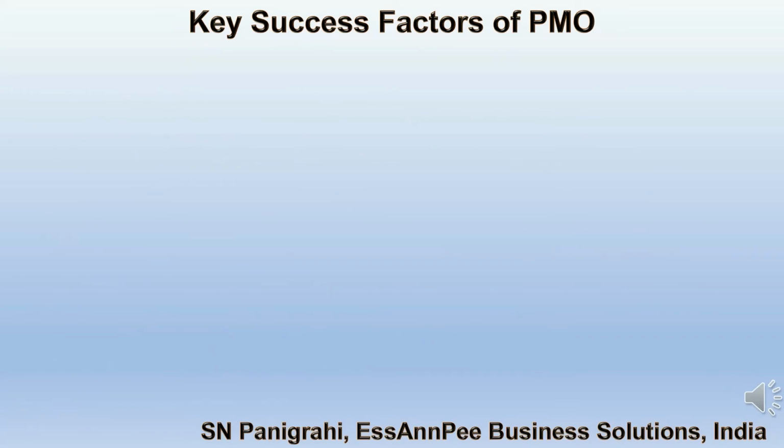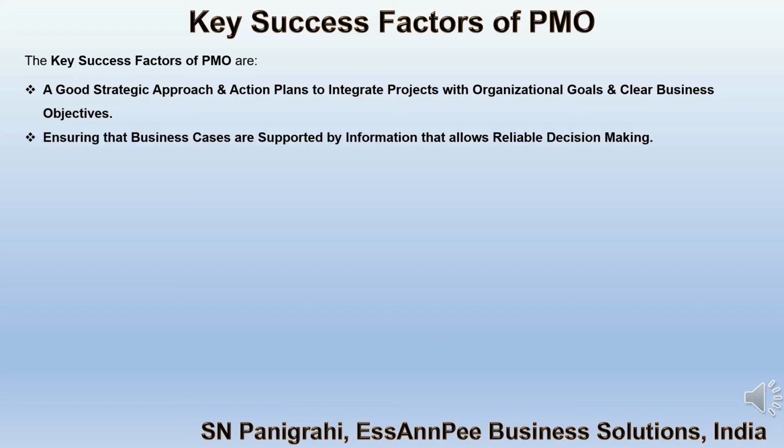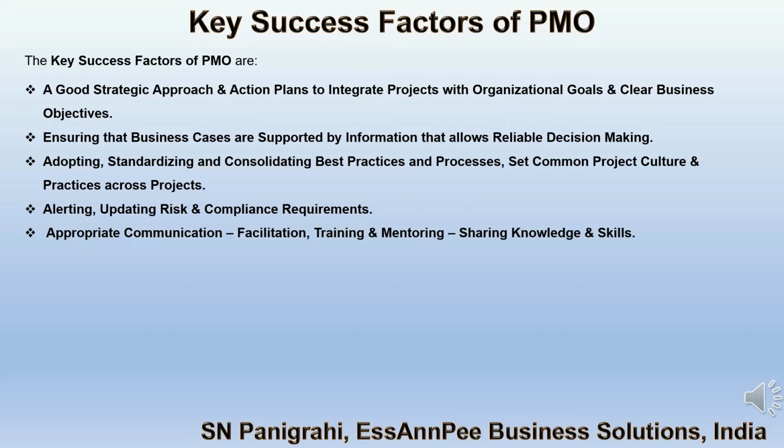Key success factors of PMO. The key success factors of a PMO are a good strategic approach and action plans to integrate projects with organizational goals and clear business objectives. Ensuring that business cases are supported by information that allows reliable decision making. Adopting, standardizing, and consolidating best practices and processes, and setting a common project culture and practices across projects. Alerting and updating risk and compliance requirements.